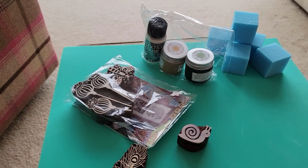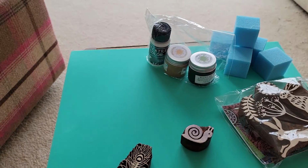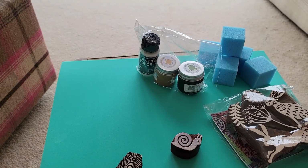So we're gonna try some stamping, and I might try some on fabric to see if I can embroider on it. We must have a go at this, Tina. Yes, we will. Well, yeah, we'll have to make sure and do it before I leave.